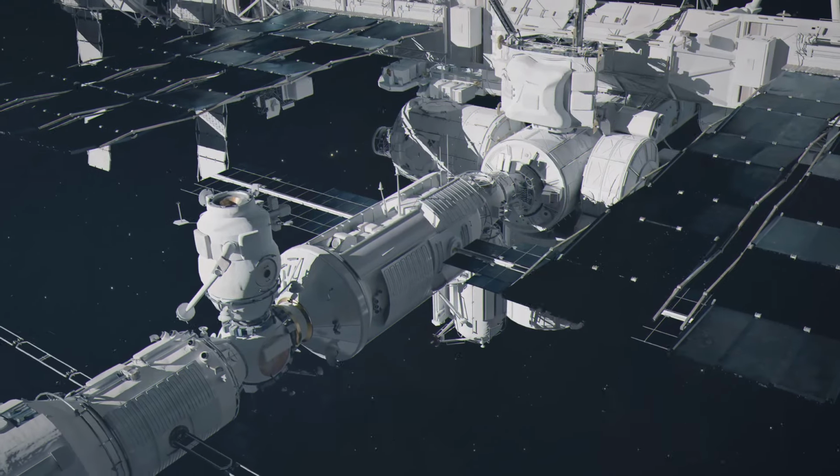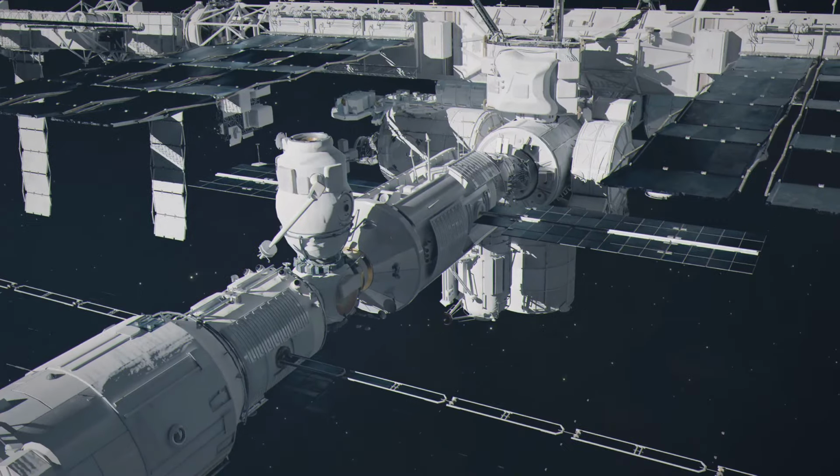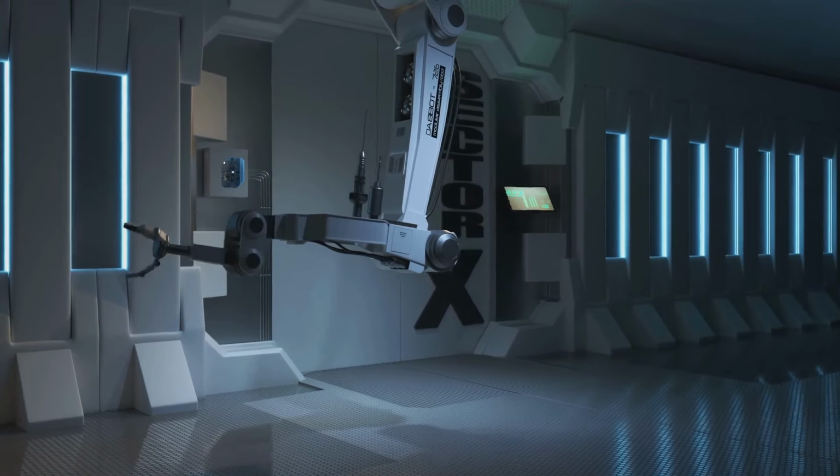Water is incredibly precious on the ISS. Every drop is conserved and recycled. Astronauts have to be mindful of their water usage at all times. The ISS is equipped with a sophisticated life support system that generates oxygen. This system uses a process called electrolysis, which splits water molecules into oxygen and hydrogen using electricity.